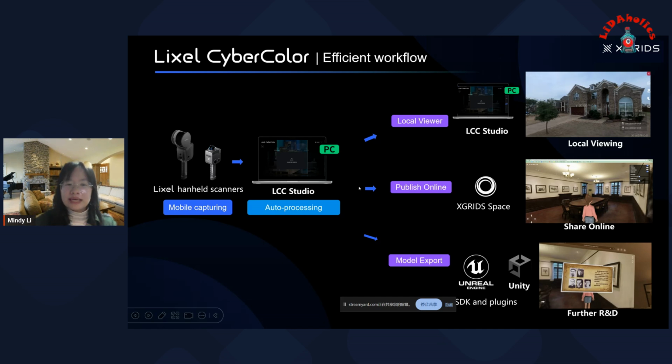And then when you gather data, you can use it in three different ways. Firstly, you can use the local viewer to see the data, and you can navigate the whole 3D model freely. Different from other Gaussian splats, where you just see one point from different perspectives, in our viewer you navigate in the first person perspective, just like you were here, even though you have never been there.